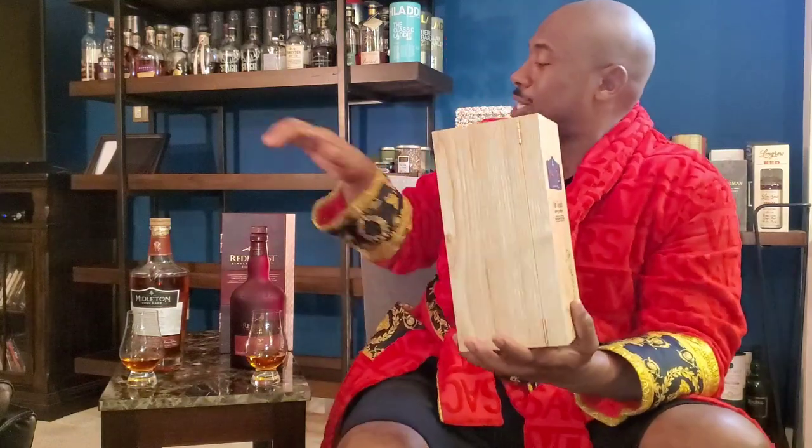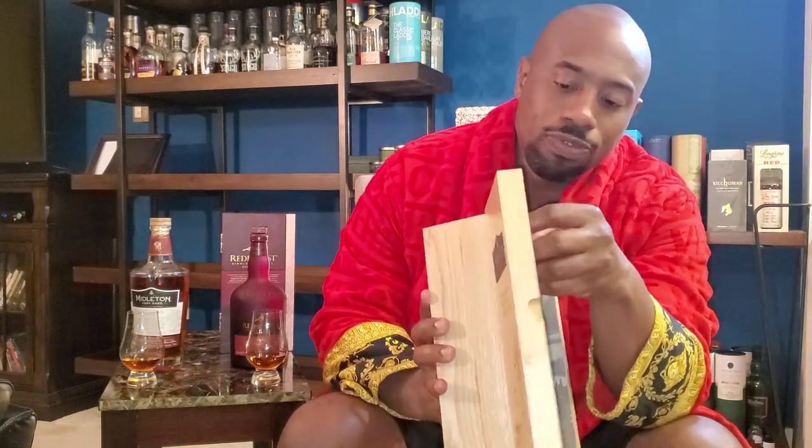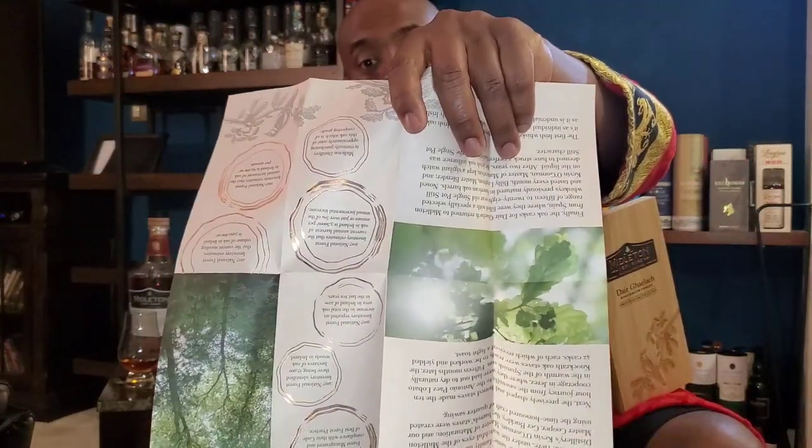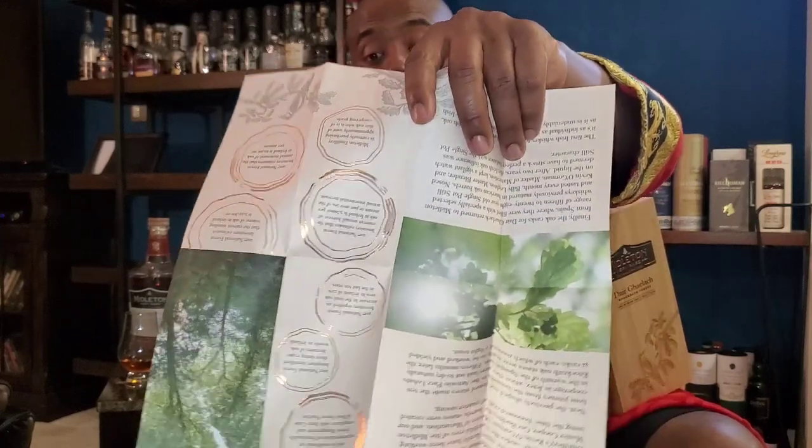Similar to this box, how this box is very thick, this box is just as thick. It has a little pamphlet that talks about those different things I was referring to, these trees. If you look in here, it opens up and has a picture of a tree. I'll open it up for you, just to show you. It talks deeply about the trees. I'm not going to read all that stuff, but just let you know, it actually comes from real trees.